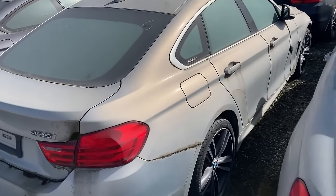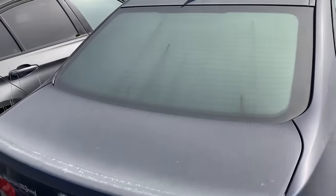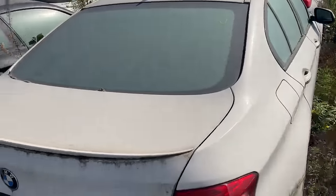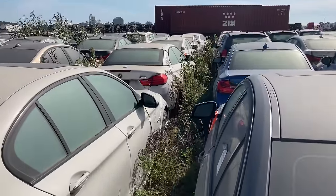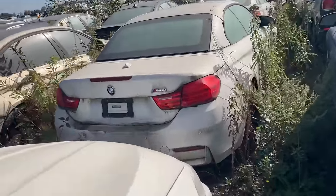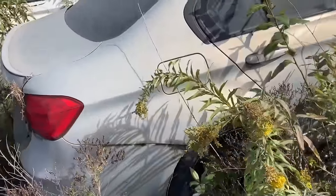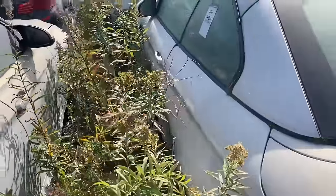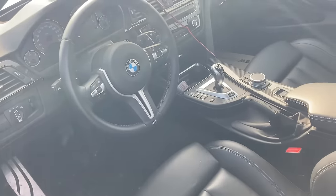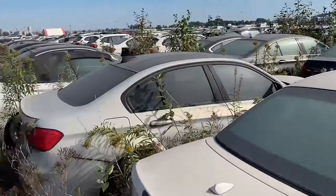Oh, no M cars down there. Here's a kind of a nice rare car, 535D. There's an M car in there, but I'm not too sure if I want to get into those bushes. We'll see how it is. Definitely seen better days. But there's too many bees there.